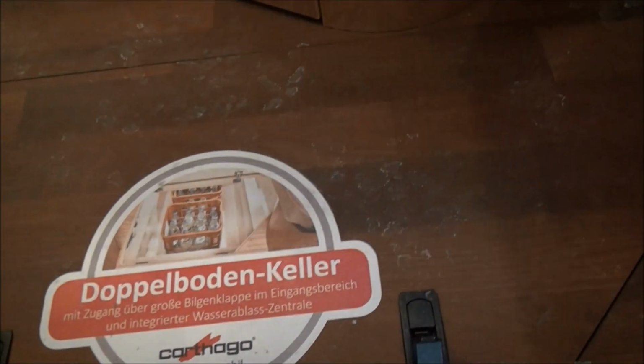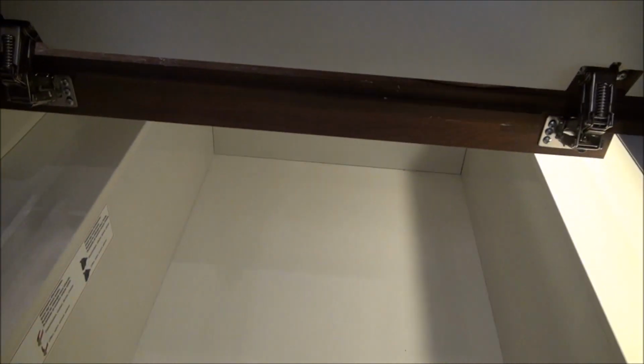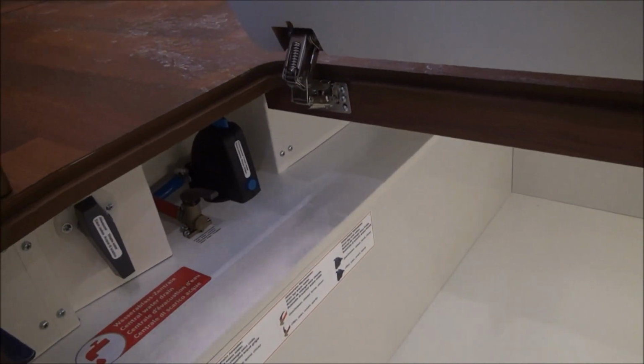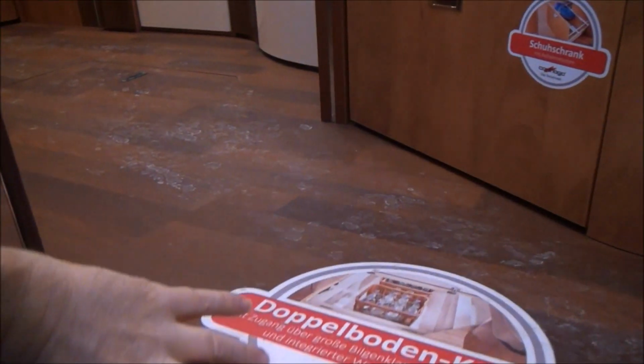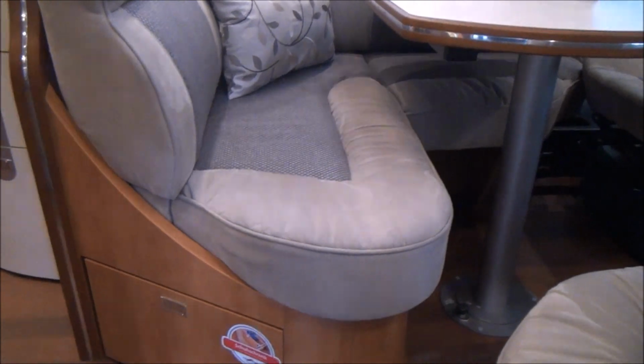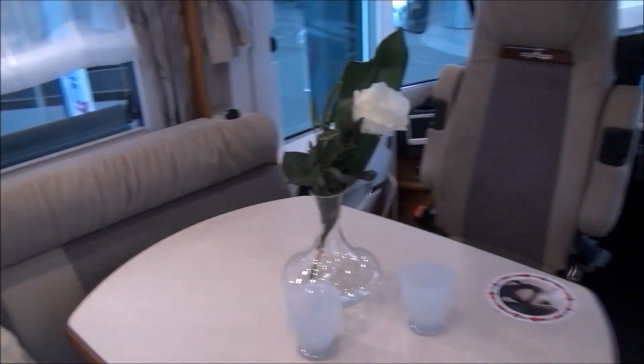The reason it's a bit grubby is because it's snow outside. Now look at that. That's the double floor, the use of it. Again, stacks of space there. And to the left, you've got your hot and cold valves, which means that you can dump the water should the van be going into storage.